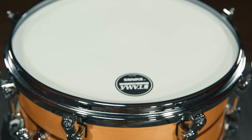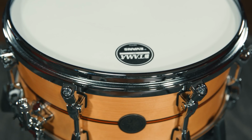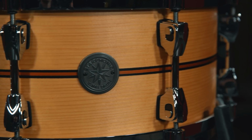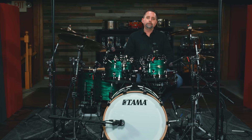Now, if you notice the Starphonic hoops, it has a completely different type of hoop and how it grabs on there. It allows for nice accurate tuning, but I think it really lends itself to more sensitive dynamic playing. When you're hitting hard and doing much harder rim shots, it has a tendency to gate, and sometimes people like that, and sometimes they don't. So the Starphonic line I really suggest for people that are playing a little bit more dynamic, a little bit more medium, and not so much really hitting.